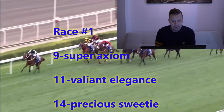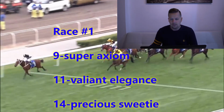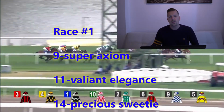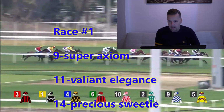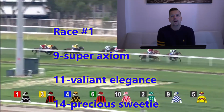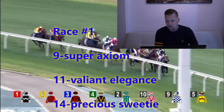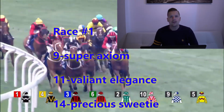This 3-year-old gelding, Australian bred by Exceed and Excel, is making his debut in Hong Kong. So we'll be interested to see how he goes. A big, good-looking horse and been working well for his debut. For second, going to go with the 11 horse, Valiant Elegance. Get Jerry Chow for Douglas White. Some gear changes on that one. And for third, going to go with the 14 horse. That is Precious Sweetie. Alexi Badal for Peter Ho.